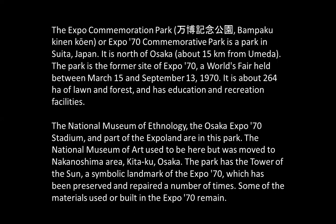The National Museum of Art used to be here but was moved to the city. The park has the Tower of the Sun, which we saw, a symbolic landmark of Expo 70, which has been preserved and repaired a number of times. Some of the materials used and built in Expo 70 remain. The Garden of the Sun, this is in the present.